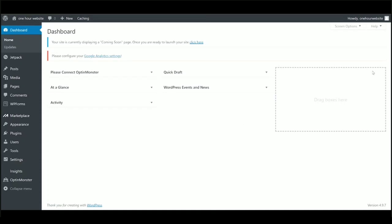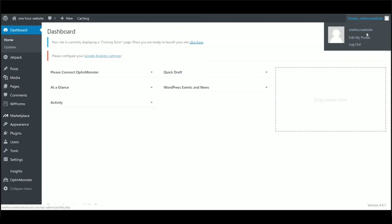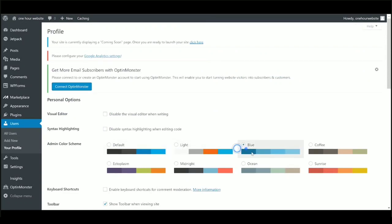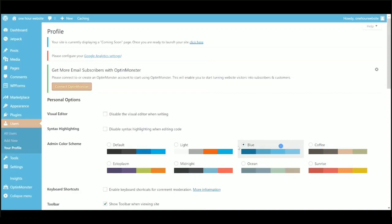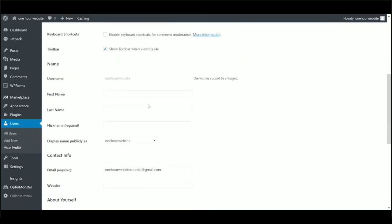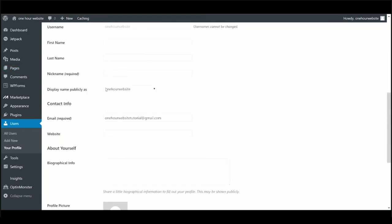What we're gonna do next is go up here and go to edit my profile. If you look here, we can actually change the color scheme of our website. So you go through and pick what you like. The blue is not bad, but I'm just gonna go with the default for now. Then scrolling down, you'll see that you can create a nickname. This is your display name. Say you're gonna be writing some blog posts and you want to have your real name. You can simply put in your real name there instead of using your business name, and you can select it here. Now when you write blog posts, they'll come up displaying your real name instead of perhaps your business name.